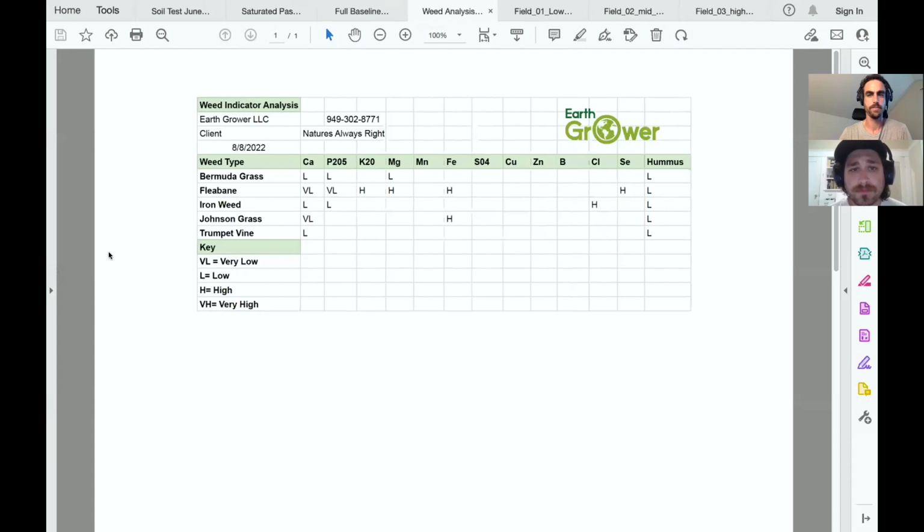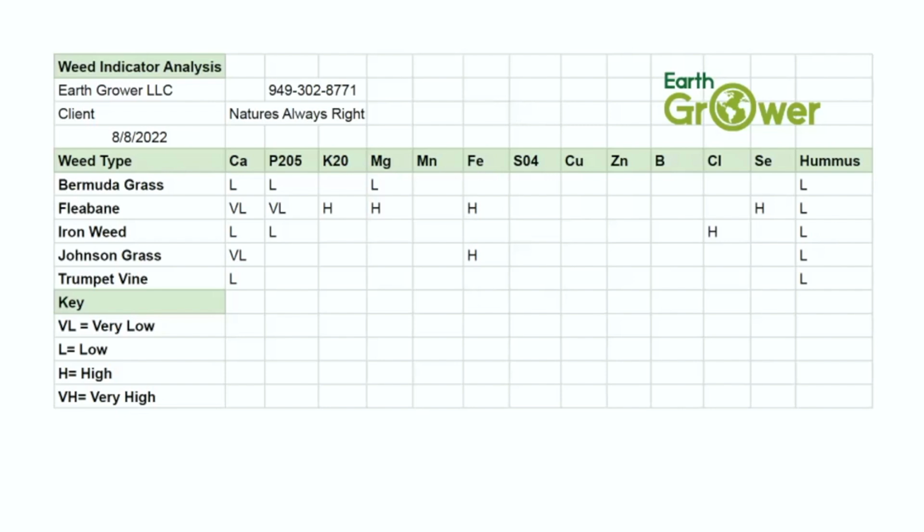One of the other things that I like to do when we're looking at a field is look at the weeds that are growing in the field. And weeds can tell us a lot about what's going on with the field as well. And this is based on research that other people have done around the world who have collected different weeds from the field, sent them off for tissue samples, and then aggregated data to show what, in general, different plants indicate about what's going on with your soil over a number of parameters, right? So in general, Bermuda grass, which is one of the things that's growing in your field, shows low calcium. Also, low phosphorus, low magnesium.